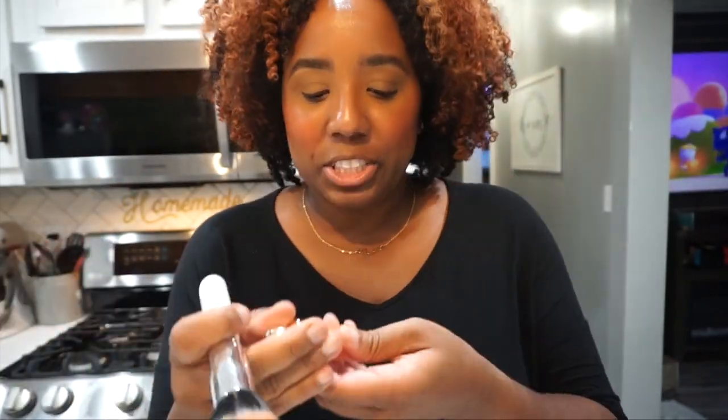See? Now I have rosy cheeks. So instead of using the powder blush, I have the liquid blush, and then you can set it with the actual powder blush that I already have. But I'm so excited about this.